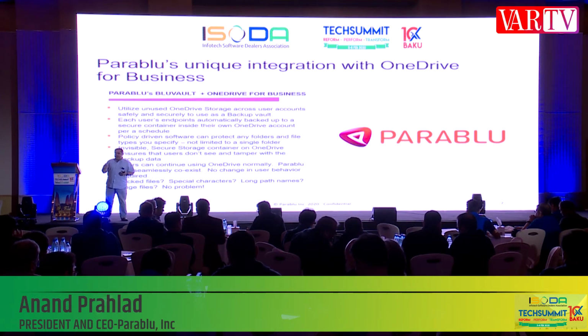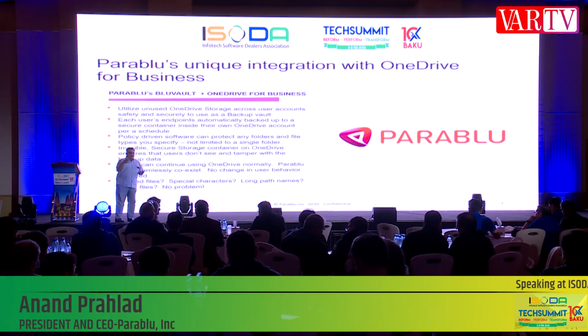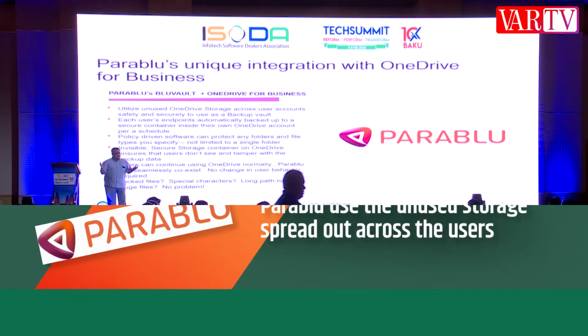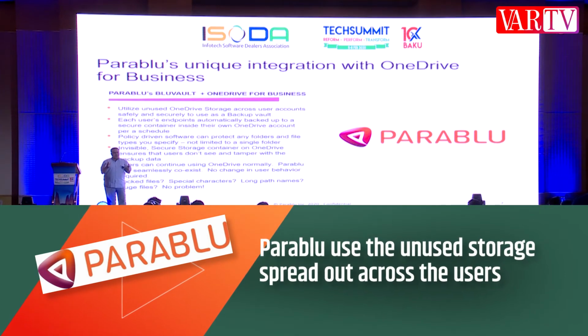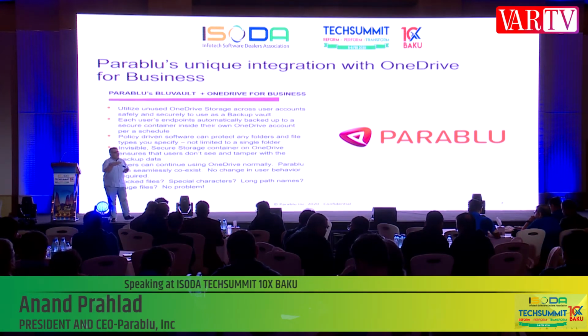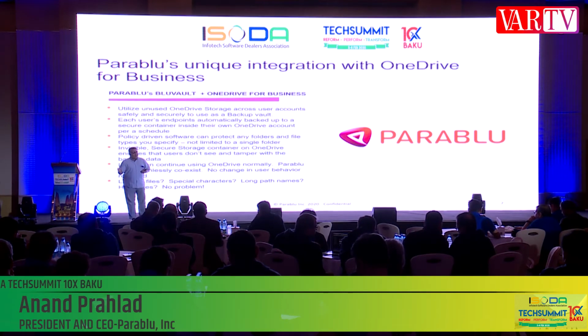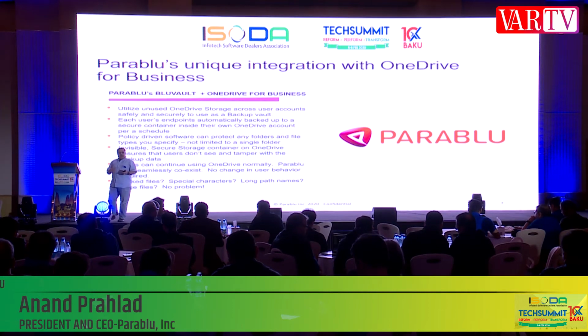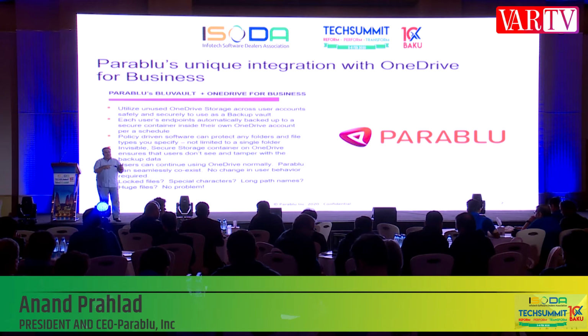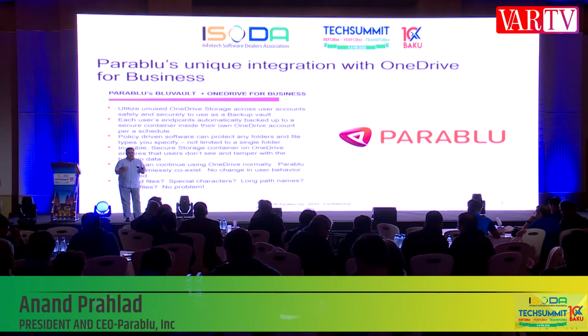And one of the things we've done at Parablu is we've built this very innovative integration with OneDrive, where we can take the unused storage allocation that is spread out across the users and essentially create a single, centrally manageable target for backups. So the backup data that is coming from the endpoints, rather than have it go to a storage target in the cloud somewhere else, like in Azure or Amazon, or even to local disk like NAS or SAN, can instead be sent to the secure OneDrive container that we create. And essentially, even though OneDrive is an end-user controlled application, what we do is we take that storage and we create a secure container out of it, which makes it just as solid as any other backup target.